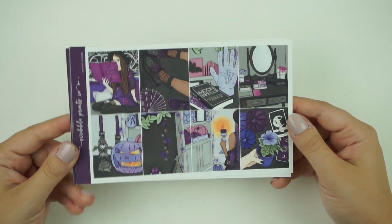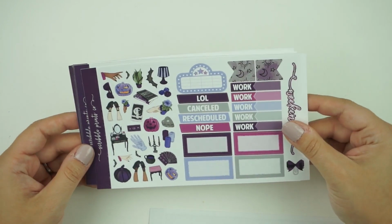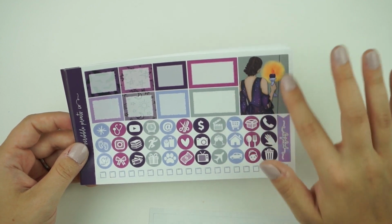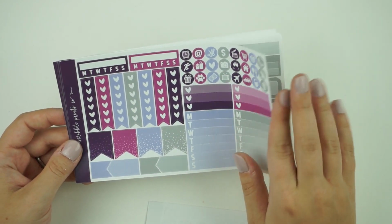I just love the amount of black and purple and the variants of purple. I feel like purple, next to pink, is a really nice color. A lot of people like purple. I love this. It's so pretty. I just love her hair and everything.